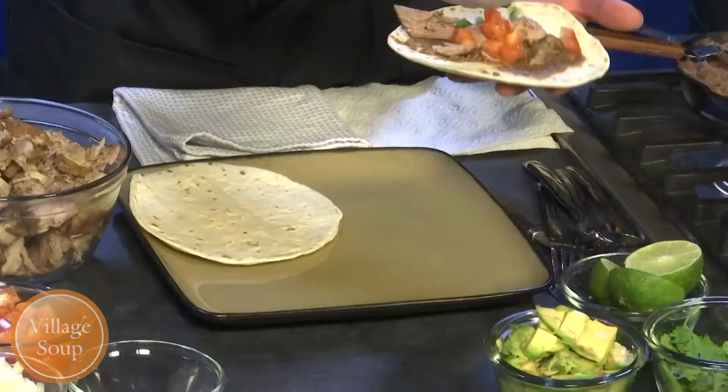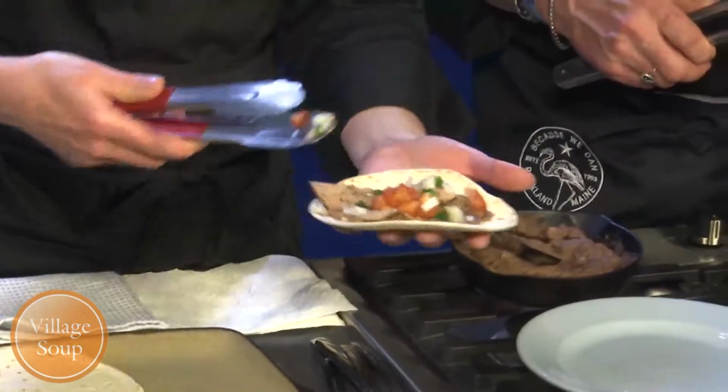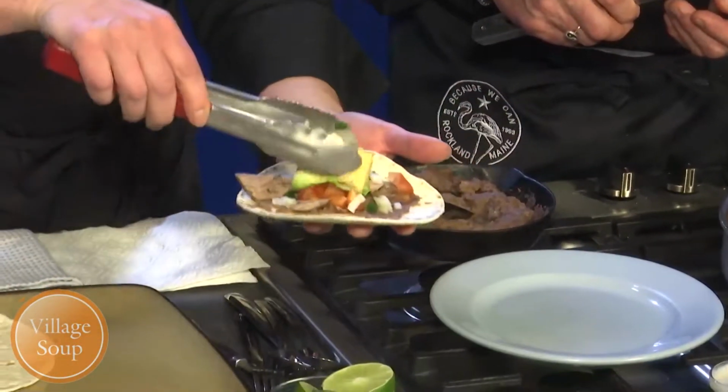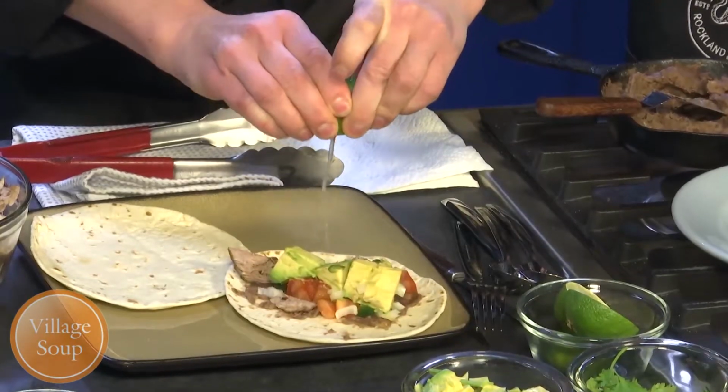And then I'm going to top it with some of the usual suspects. So I've got a little tomato, a little bit of jalapeno, and some onion. I have a little bit of avocado, or a lot of avocado. That doesn't hurt. Yeah. And then I'm going to add just a little bit of lime juice. I like to squeeze this on top of the pork and the carnitas. I think this gives it a little bit of a kick.